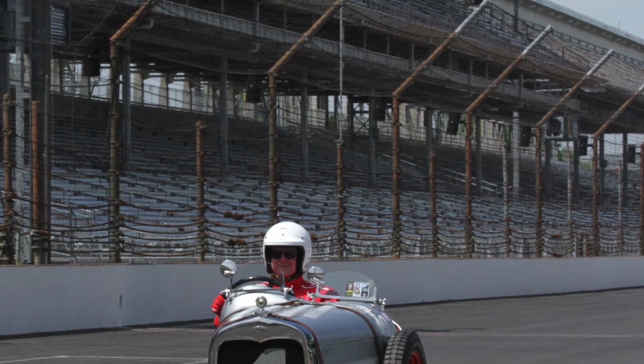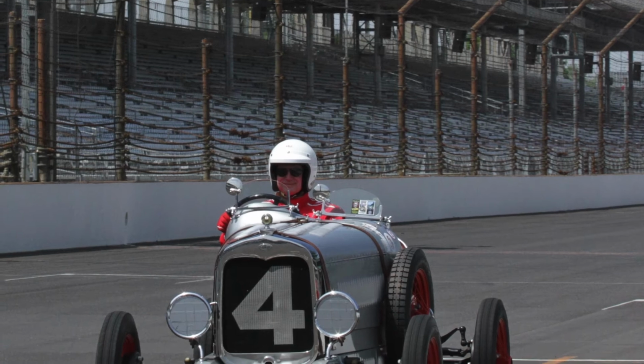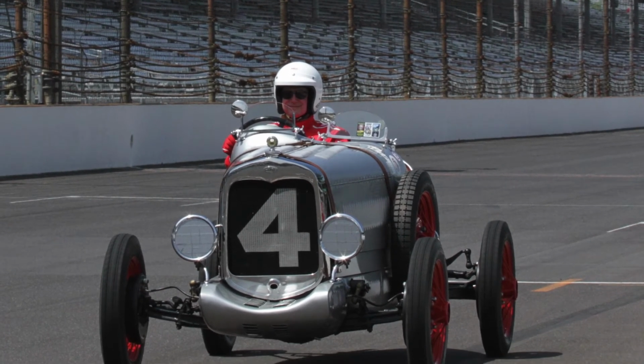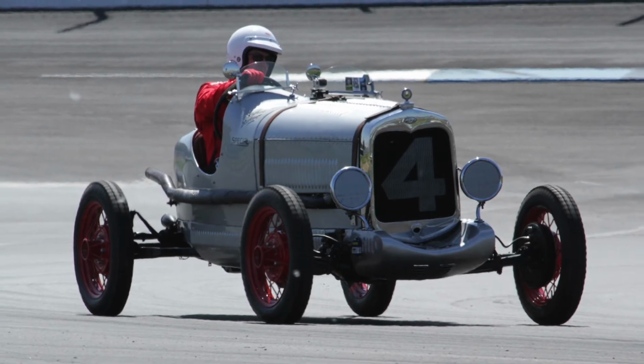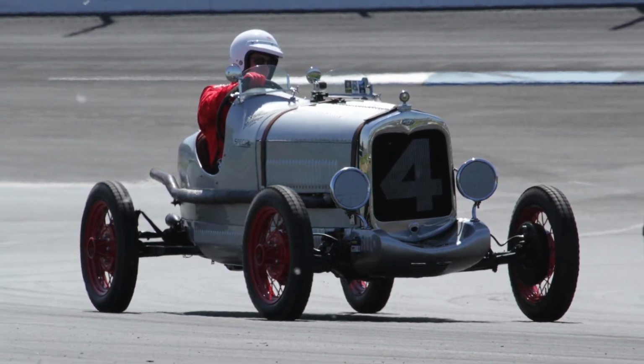I've raced this at Indianapolis. Tell people that I can go flat out. In turn one at Indianapolis, I don't have to lift. I can wave at the crowd. So what's the top speed? Well, I've got to ask now. So you're going into turn one at Indianapolis at probably 60 or 65. That's with a tailwind.